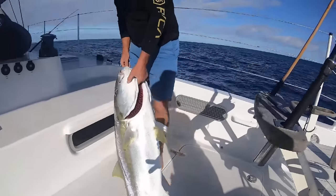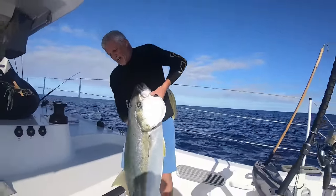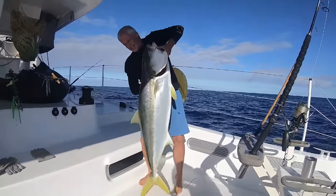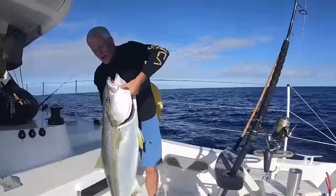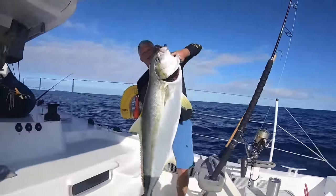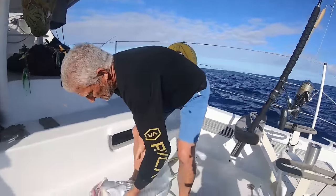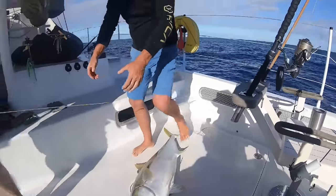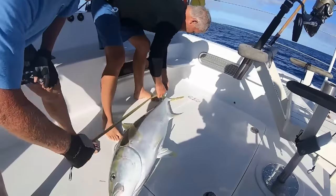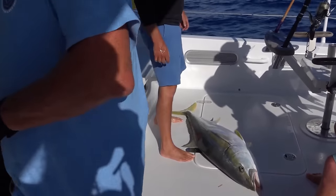Put your mic on. Yes, this thing is even much heavier than that. Oh, shit. Let me get down. How's that? Yes. Holy shit. These fish are 50 kilos. This is shorter than the last one. This one's got more girth. The last one only goes in 50 kilos.